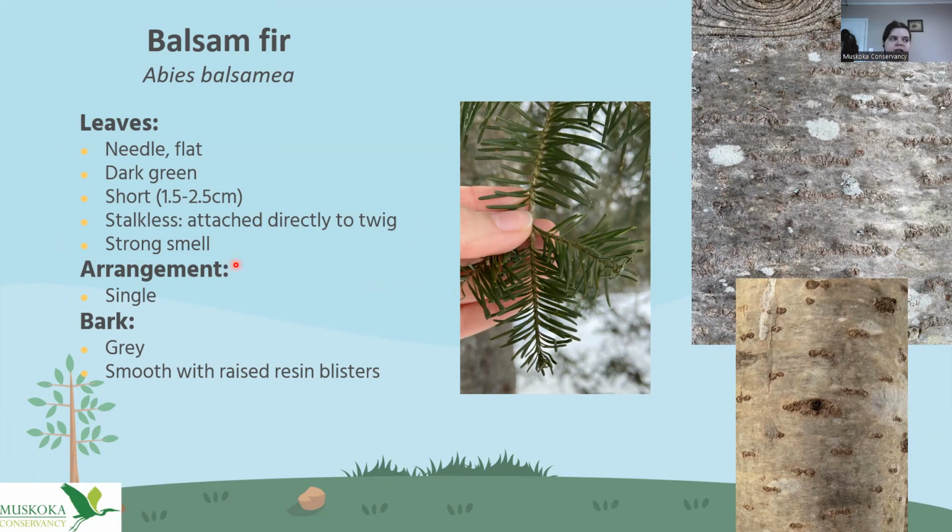I've also noted the smell here too. So balsam fir is well known for the nice Christmassy tree smell. So if you get a branch and you sort of rub it between your hands, you'll really get that scent coming through. In terms of bark, it's got quite unique bark as well. So it's our one conifer that's sort of considered to have smooth bark. It does have these resin blisters and raised areas that get full of sap in the springtime, but overall, it doesn't have those furrows or scales or sort of chunkiness to it.